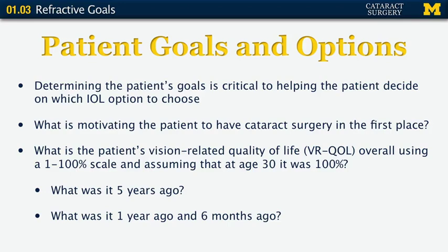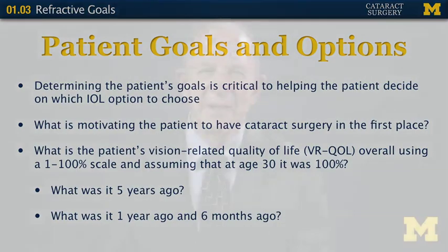So I'll ask the patient what it was 5 years ago. Maybe they would say 95%. What was it a year ago? Maybe they'd say 80%. And what was it 6 months ago? Maybe 70%. Meantime, you find out what it is today. And we use that in the discussion with the patient to decide on which lens is best for them.